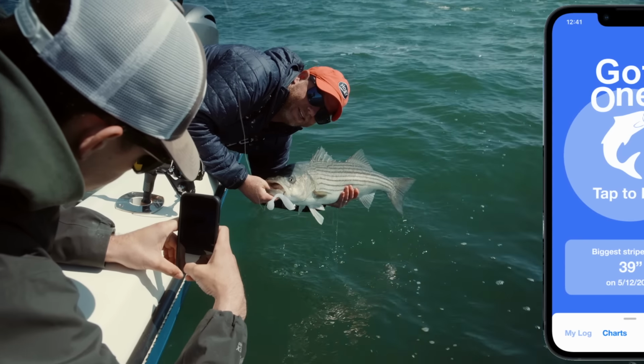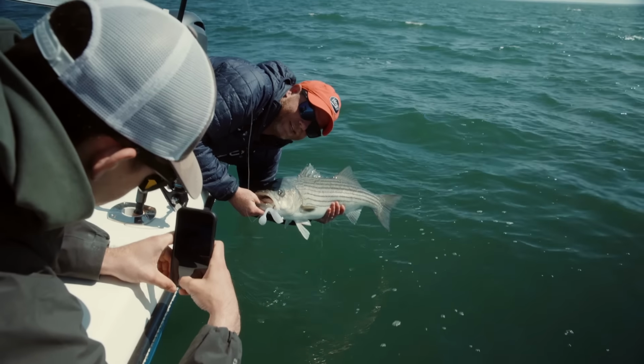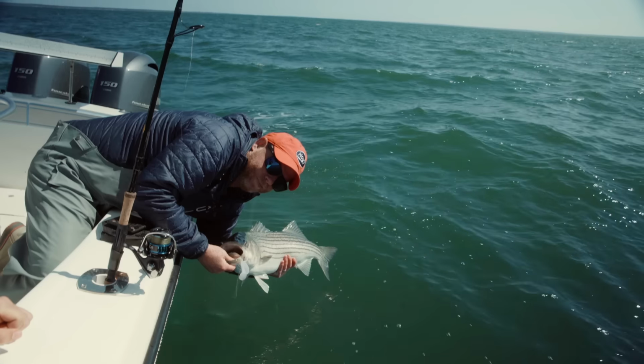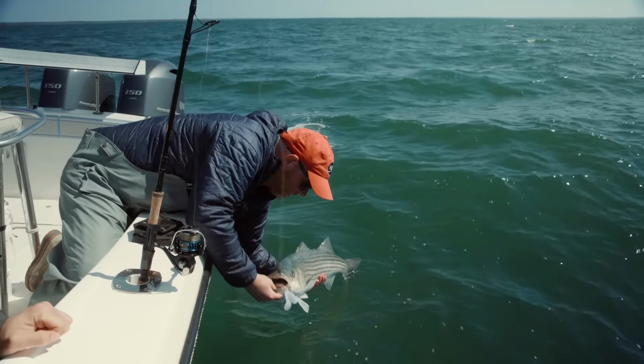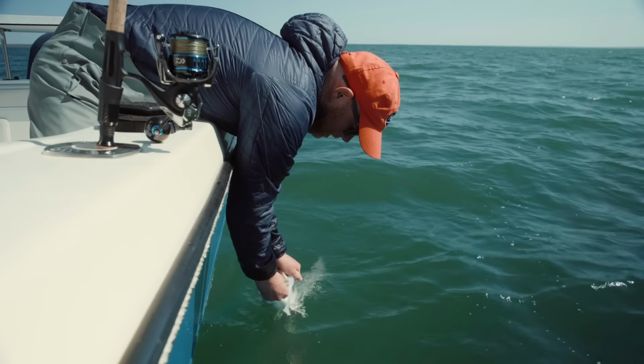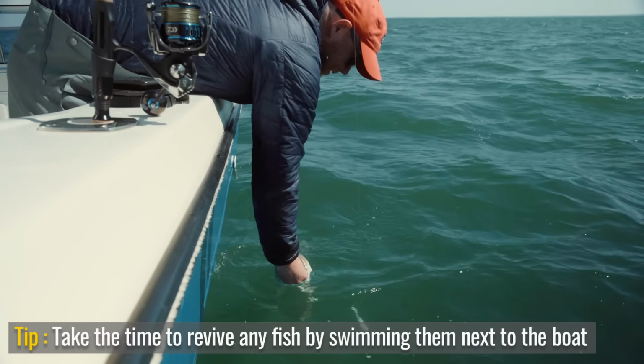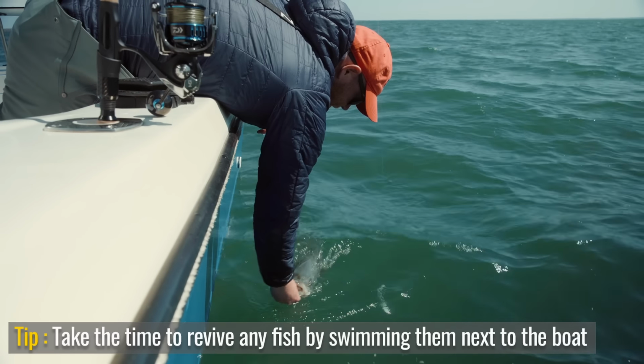That's going to get all the details, spot, time, tide, time of day, all the good stuff, so we can know when to come back here. Now it's time to get this fish released. I'm going to keep this fish in the water the best I can for release. Got our boat side picture, logged the fish in Got One.